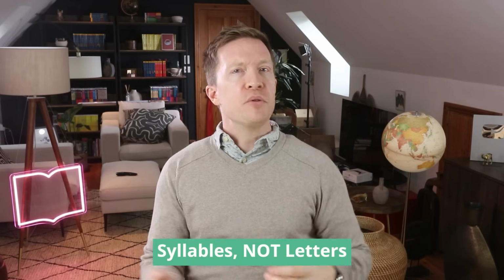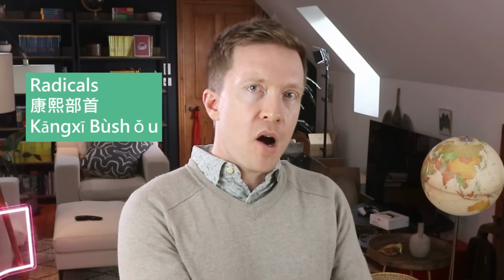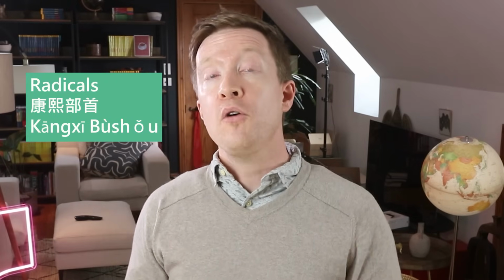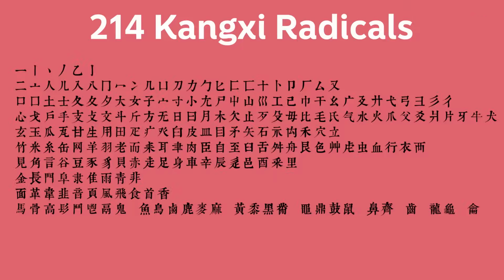But they're not letters, they are syllables. So what do you get when you put two or more syllables together? You get a word. And here's the wonder about Chinese characters. The individual components are full of clues about what a character means and sounds like. Like radicals. Radicals are a kind of component that give you a clue about the word's category, the type of word, if you like. Now, there are 214 of these.